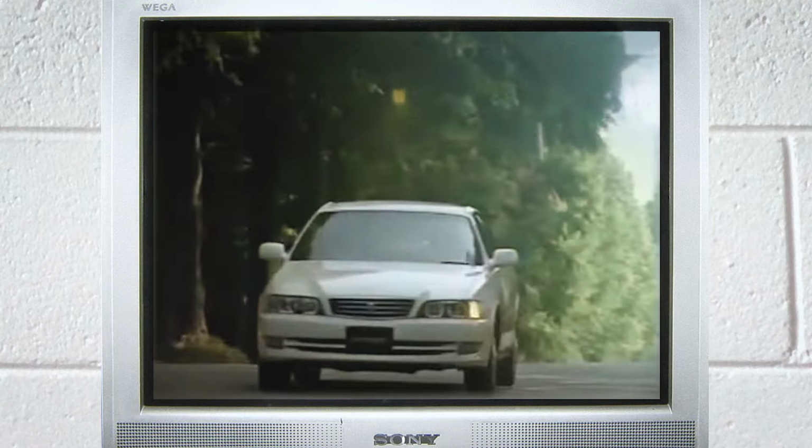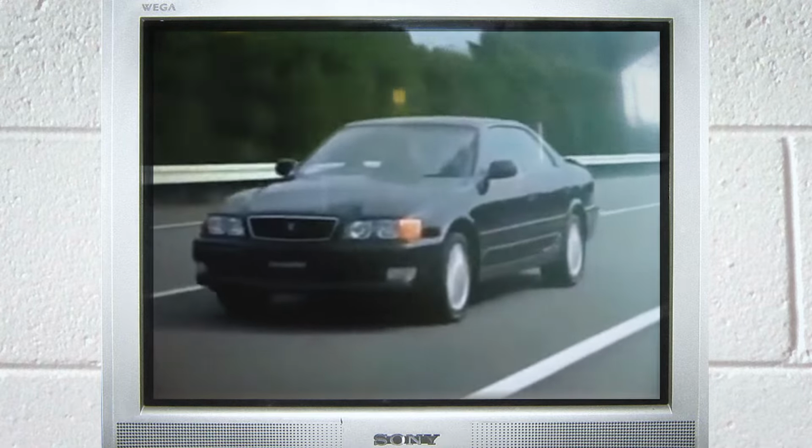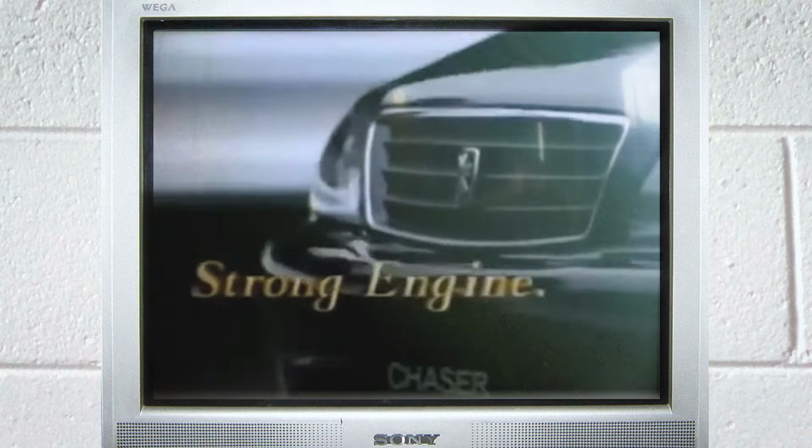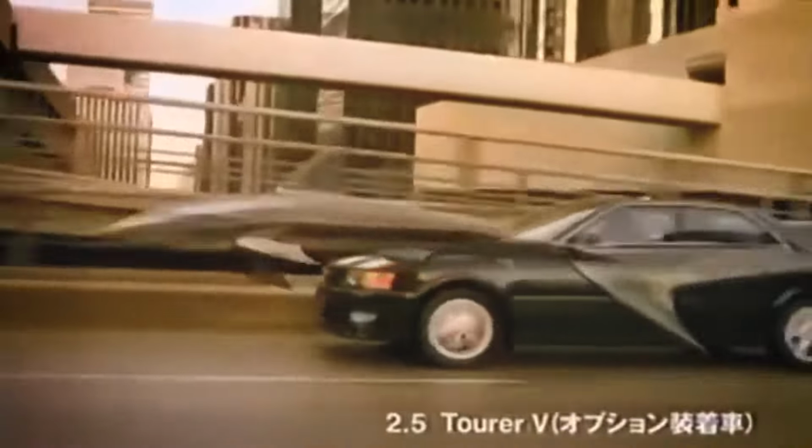The 6th gen had several trim levels and engines, but the Tourer V was the sportiest and most desirable version. It set itself apart with that turbocharged 1JZ motor with variable valve timing. In stock form, the JZX100 Chaser Tourer V is a fantastic, competent, and extremely powerful grand touring sedan. The strong new Chaser.